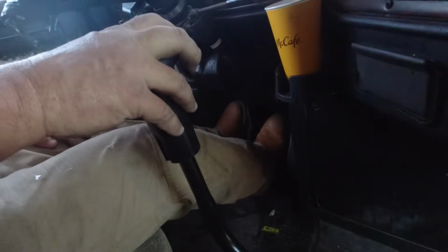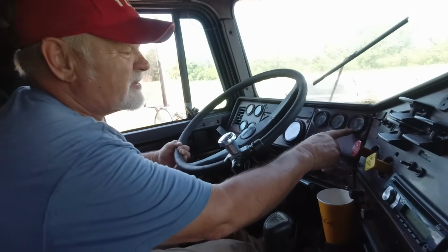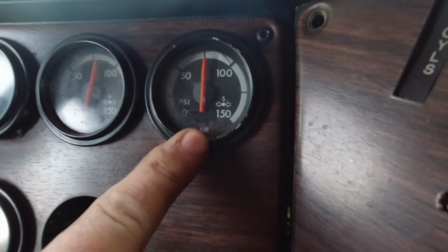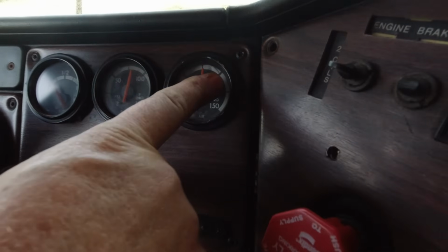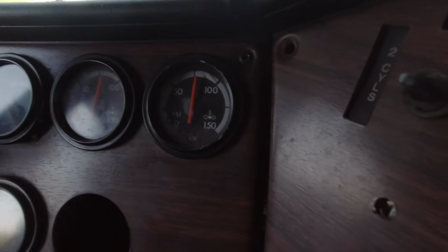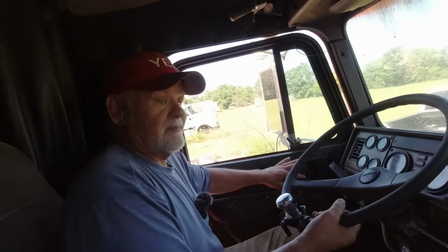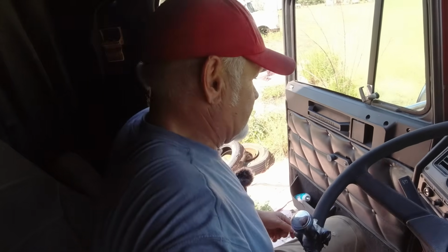Now the brake pedal did seem a little spongy. That is a little spongy to me. Right here on the temperature, you can see we've been running it, and it got to there, then I guess the thermostat just went back over, building up a little bit. Let's check the blow by, see if we see any engine oil leaks, and call this one done, wait for somebody to bring a check and come get this thing.